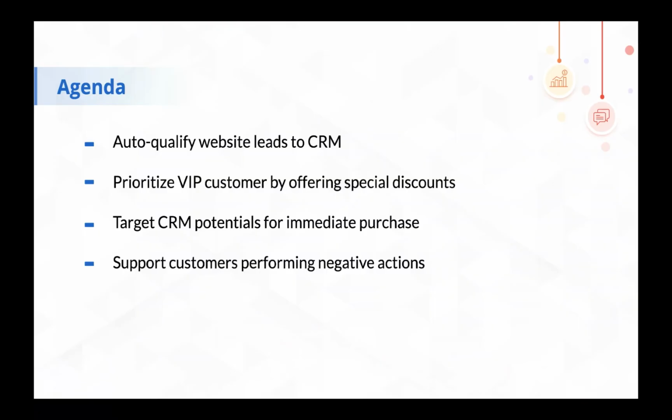First, we're going to talk about the need for customer engagement for a progressing business and how each of these cases that you see can be achieved with intelligent triggers. So how you can auto-qualify your website leads, how you can prioritize your most valuable customers with special discounts, and nudging your CRM potentials to make a purchase, and finally how to proactively support when customers perform an unsatisfactory action. So at the end of today's webinar, you would have learned to set up each of these automations with the help of intelligent triggers in Sales IQ. So that's quite a lot. Let's get started right away.